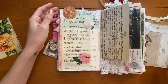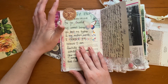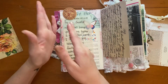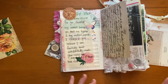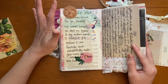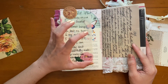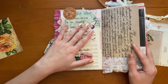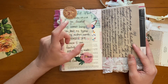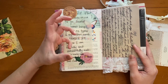And then on this side, I've just included a scripture. So I always have the best intentions of having specific journals for specific purposes, but they always end up just all ending up in the same journal. So anyway, I was journaling about specifically this scripture, which just keeps showing up over and over and over again in my life, and really what it means to me.